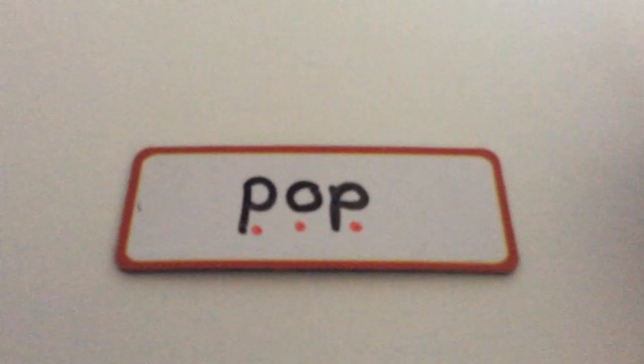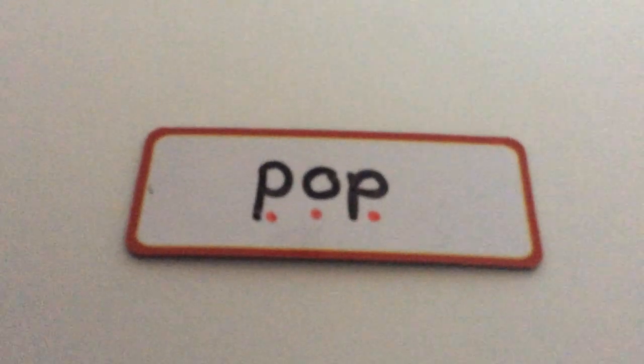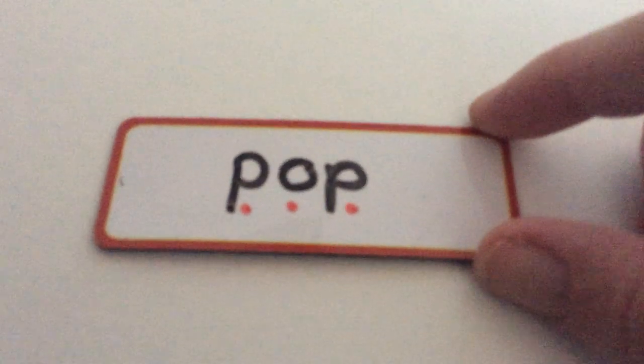So I'm going to say the word, say the sound, you're going to write the word down. So your first word is pop. P-op. Pop. The last time, p-op, pop. And this is what pop should look like. So if you've got any of your letters the wrong way round or not formed correctly, remember, write it correctly underneath.